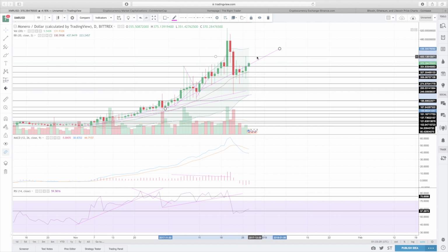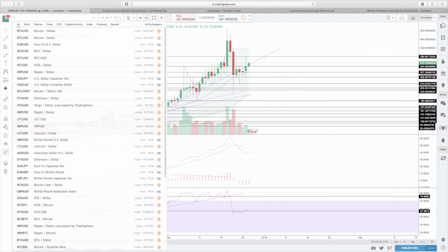Of course, a lot of resistance at that $400 mark. But once we break above that, we can hopefully get back towards the all-time highs, right? And yeah, I think that's going to happen slowly but surely. Like I said, just continue this strong uptrend. It seems to be the new pattern for Monero, and obviously a very nice pattern to be in. Let's go and take a look at what OMISIGO has been doing.